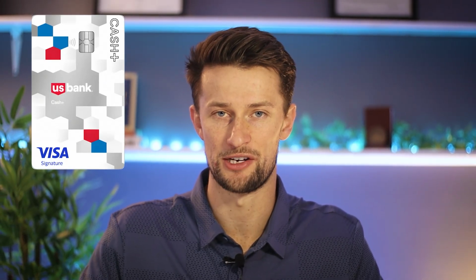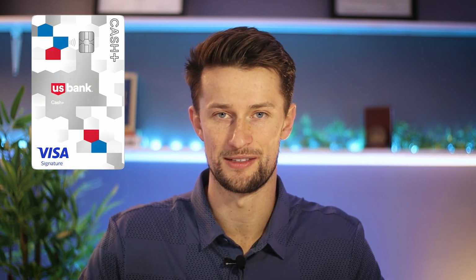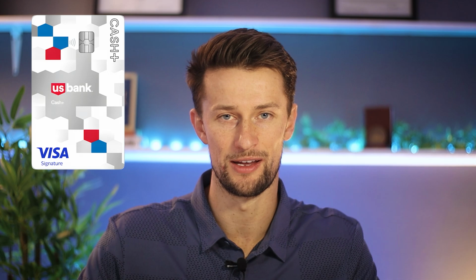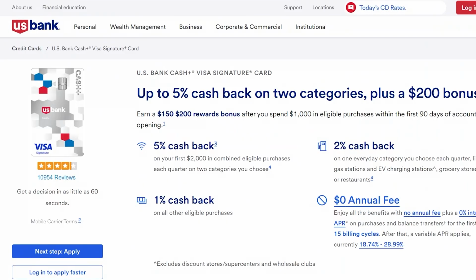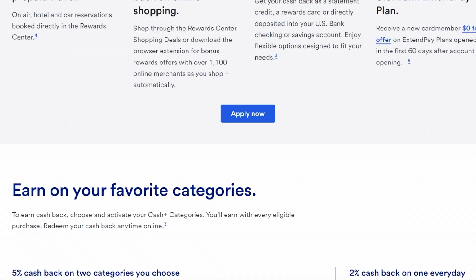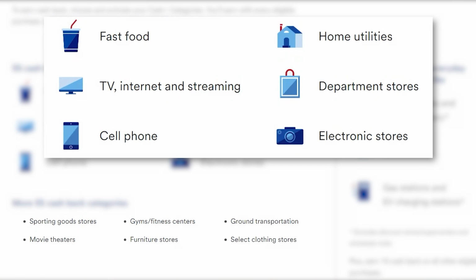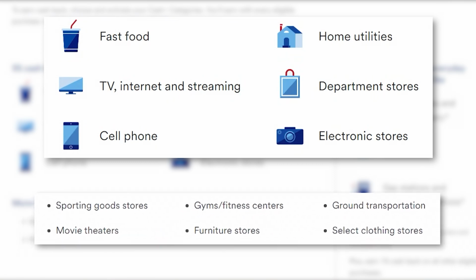That is a different picture when we talk about the US Bank Cash Plus card. This is a card I'd consider adding to my wallet setup whether or not I had a previous banking relationship with US Bank. The Cash Plus card allows you to choose 2 categories and receive 5% cash back. These categories include fast food, home utilities, TV, internet, and streaming, department store, cell phone bills, electronic stores, sporting goods, gyms, ground transportation, and a few other niche categories of retailers.